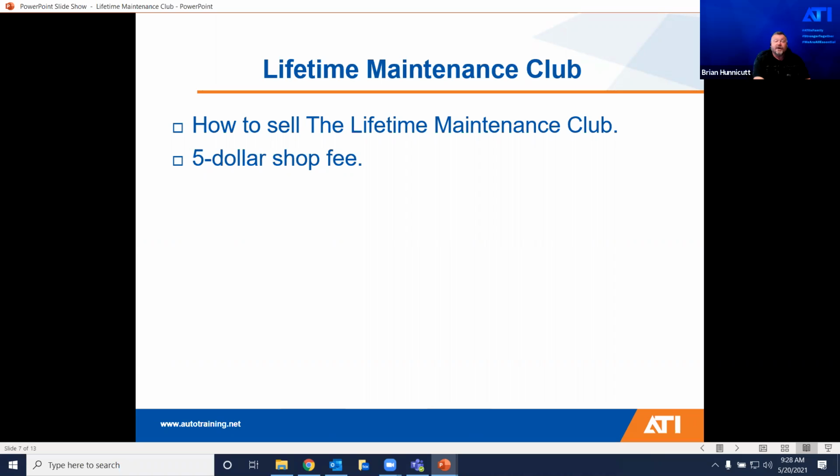It definitely did in ours back in the day when we first started it. So don't second guess it. Don't reinvent the wheel. This one, you need to have the $5 shop fee.